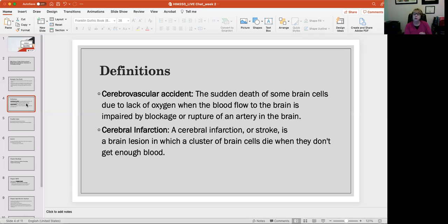A cerebral infarction, also known as a stroke, which is a lay term used for CVA as well, so we have to be careful. This is a lesion in which a cluster of brain cells die when they don't get enough blood, and technically oxygen from that blood. Okay, so an infarction has the death of cells, but so does a CVA. These are very, very close in their meaning.